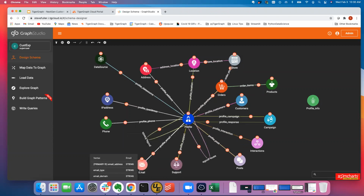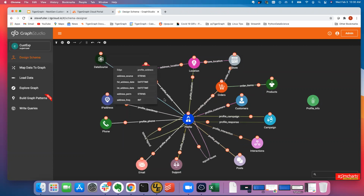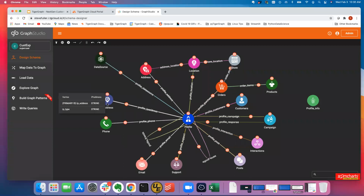Each profile is going to have multiple, what I call entity objects. These are things like email, phone number, IP address, and their physical address. To model those, we have different vertexes for each one of those, and then there's an edge that connects them. We will leverage these entity objects to do our entity resolution use case.